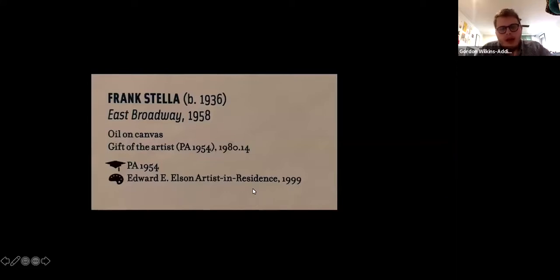And what we've done in our labels here is to call out when an artist is a graduate of the Academy. So Frank Stella was the class of 1954. He was also an artist in residence, part of our Edward E. Elston Artist in Residence program in 1999. So when you come, you can look on the labels and you can see all of the artists who have been artists in residence over the years. And then also a lot of the artists who you perhaps had no idea that they had a connection to Andover.